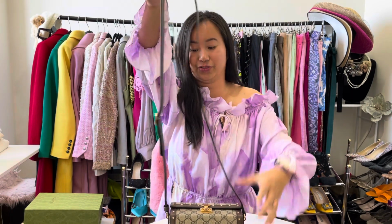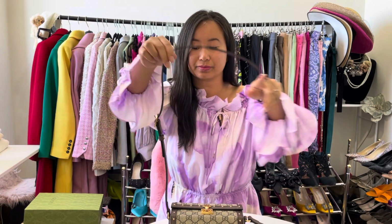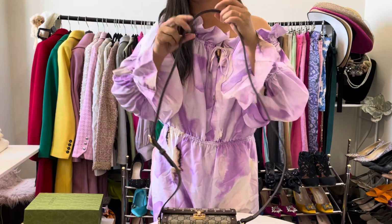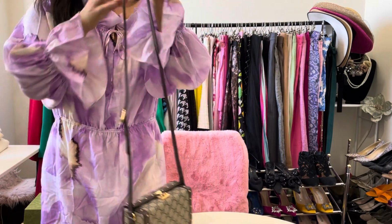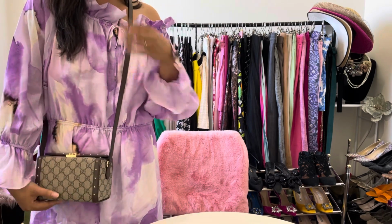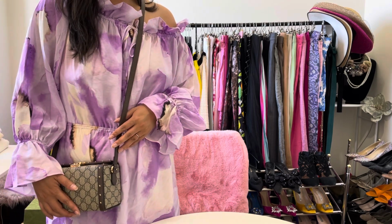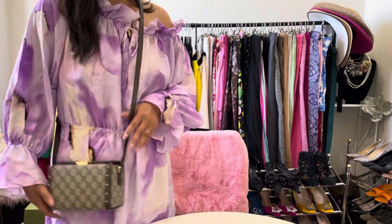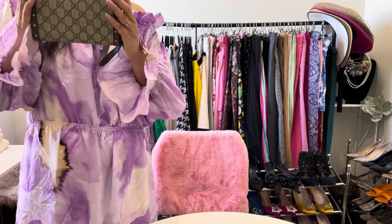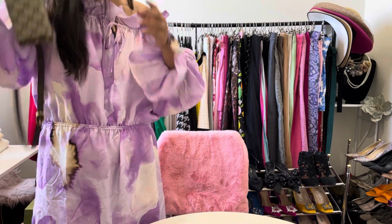So I can wear it for you. This is the buckle. Alright, I'll just mod shot it now. Oh, it's so cute. This doesn't have a proper name, it's just the GG Mini Bag. It's available on Gucci's website and Farfetch, I've seen. Oh, it is mini. I think it's more mini than I remember.